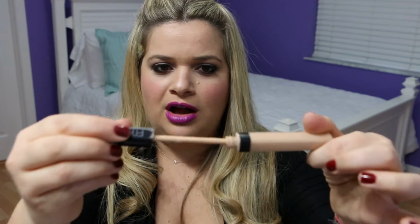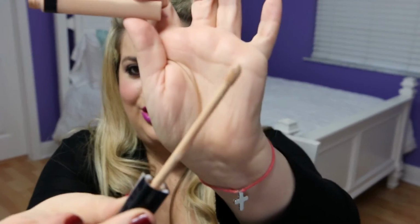So this Fit Me Concealer comes with a little wand like this, kind of like you would see in a lip gloss. It's not that creamy, but it's also not too liquidy of a consistency, but it's definitely not a cream product. It is definitely a little bit more liquid.